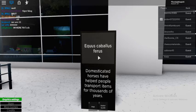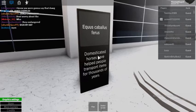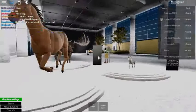Equus caballus, for us, domesticated horses have helped people transport items for thousands of years. Okay.